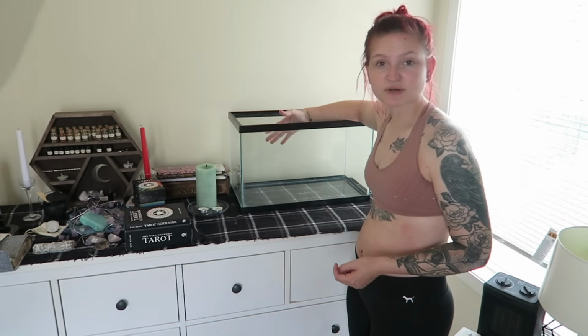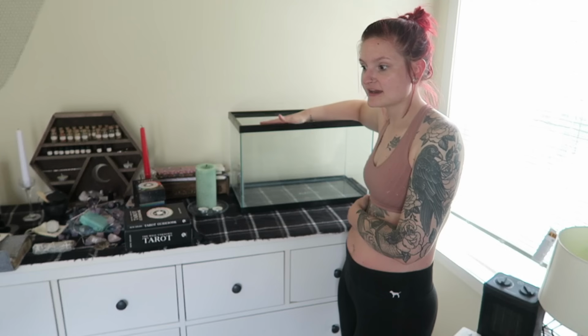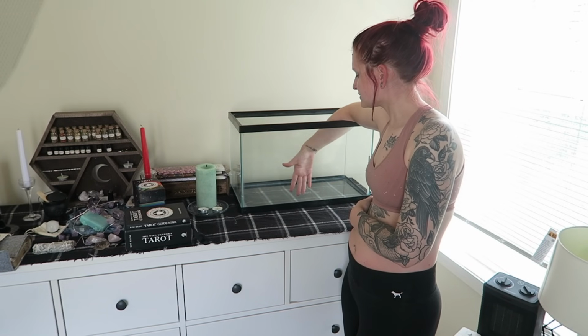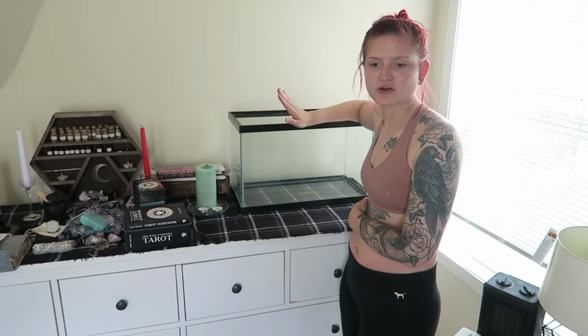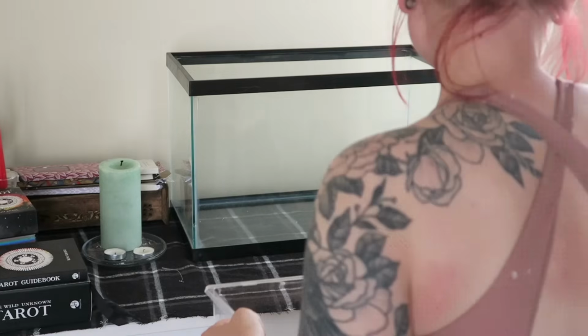This looks dirty, but I literally scrubbed it like four times, after my fish passed away and just now. So it looks dirty, but I got this at a thrift store, so it's pretty run down and everything. And I believe it's a 10 gallon. I don't think it's bigger than that, but like I said, I got it at a thrift store, so I don't really know much about it.